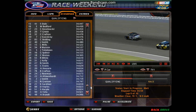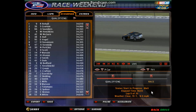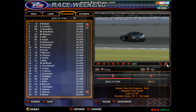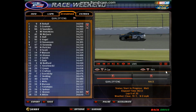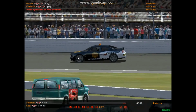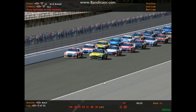Cleb Crafton starts 19th. So for anyone who is not Jim Kelly, all they can really do is try to pass him, because if you can pass him, you're going to gain points on him, and every point counts.